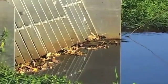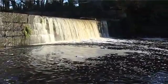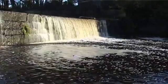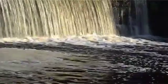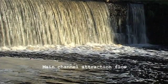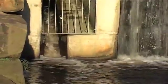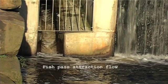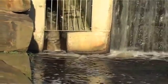Fish, in order to find them and use them, they need what's called an attraction flow, a strongly flowing plume of water that they can navigate towards. The siting of the exits of fish passes is absolutely crucial from that point of view, particularly balancing that with the main flow of the river itself. So in many cases it's not actually possible to achieve that perfect compromise where the attraction flow from the fish pass actually occurs downstream of the main attraction flow that's coming over the barrier itself. So in many cases most fish are going to be attracted to the base of the obstruction rather than actually at the fish pass as well.